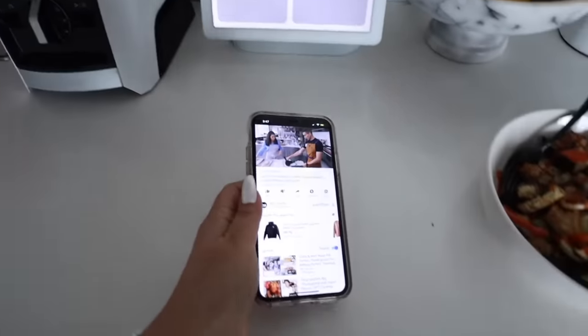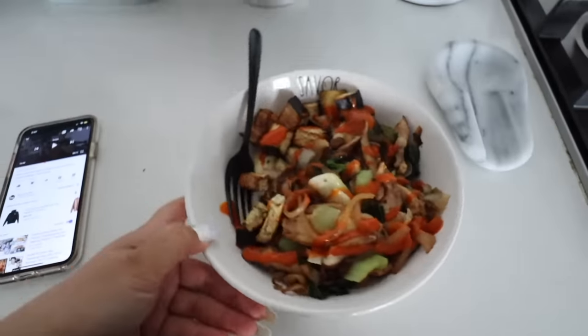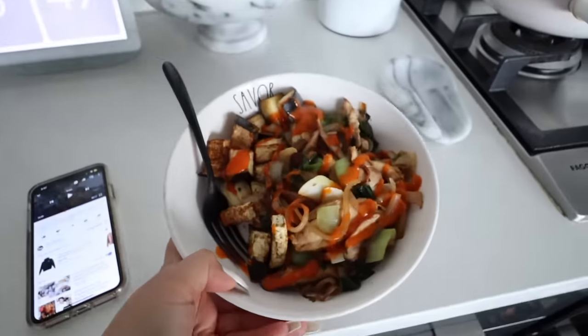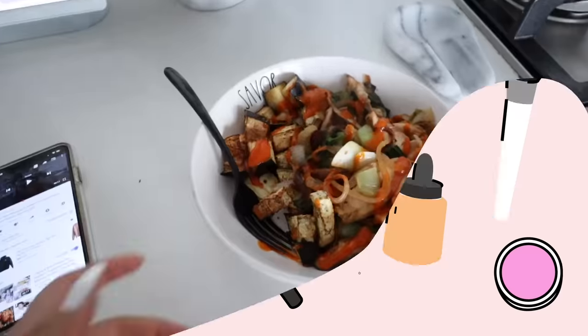All right, I'm watching Bon Appetit, of course, my favorite ever. And then I served up the food in my little bowl with my coconut sriracha on top. You know, this is the deal. Same thing all the time, but it looks good.